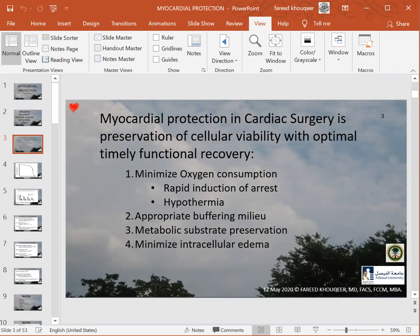The basis for that is to minimize oxygen consumption by rapid induction of arrest using hypothermia, appropriate buffering milieu, and metabolic substrate preservation for the heart, in particular, in this case, the creatine phosphate, and to minimize the intracellular edema, so the patient will have a good functioning heart for the postoperative period.